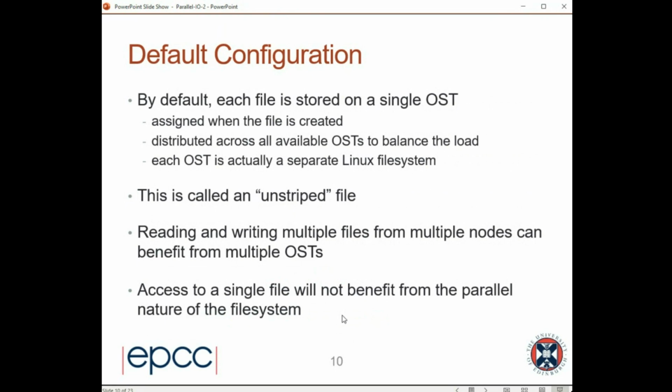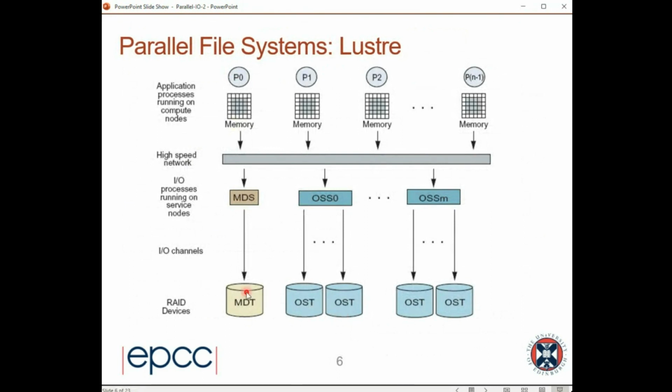And I said each OST is actually a separate file system. If you create a file, it might end up there. But remember, ARCHER2 is going to be running lots of jobs at the same time. So you may create a file that goes there, and someone else creates a file that goes there. So when you read and write, you're using different hardware, so hopefully you don't contend with each other too much. That's good, because it means you're isolated from other users. But also, if you create hundreds of files, Lustre will distribute them across lots of OSTs. And so again, you're using the bandwidth of multiple disks at once. And so that's very important.